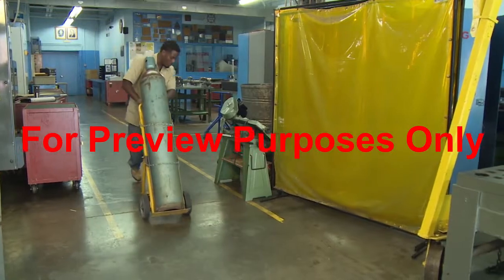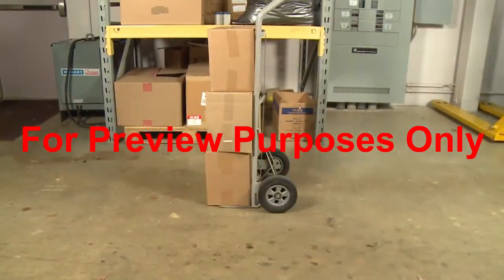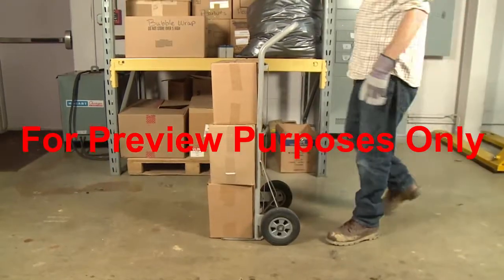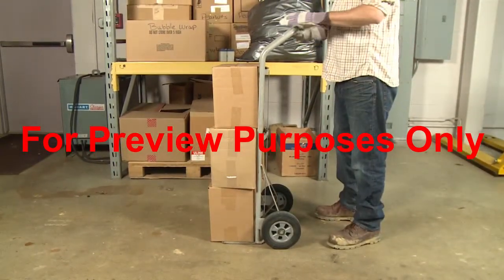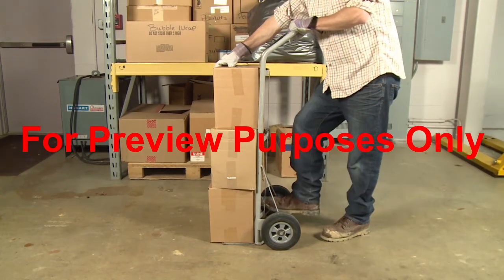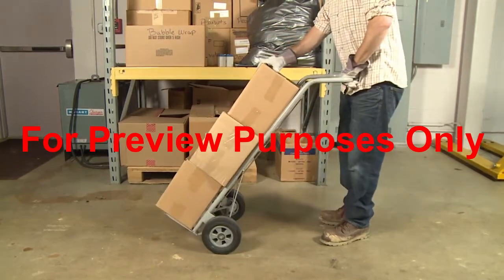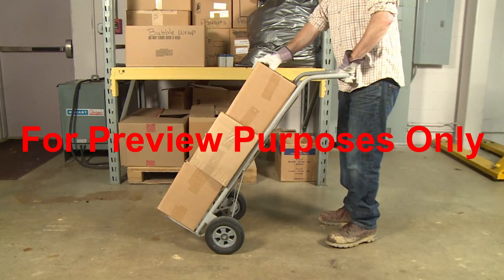Maintaining control of a loaded dolly or hand truck can be challenging. To tip one back safely, stand behind the truck. Hold the top of the load with one hand. Rest one foot on the axle. Use your other hand to gently tilt the truck back. Balance the weight of the load over the wheels.